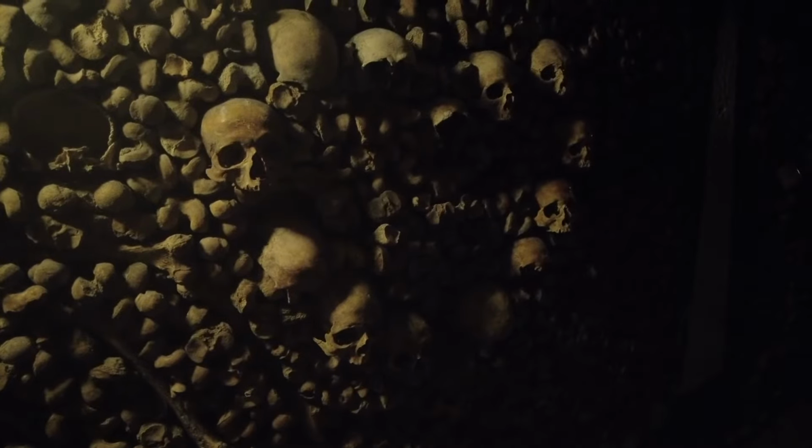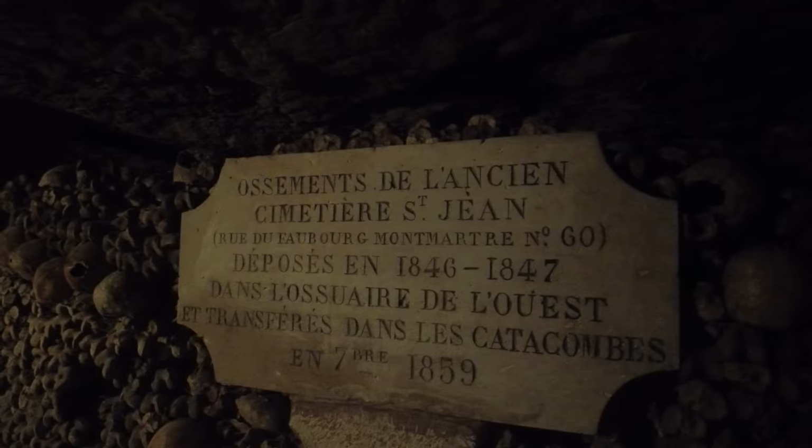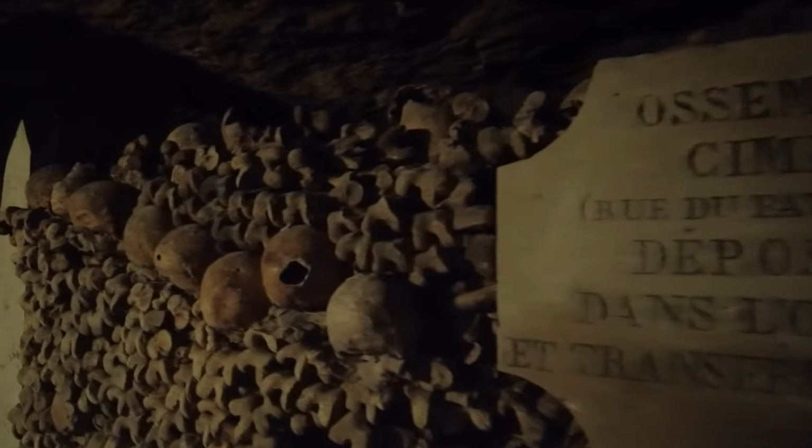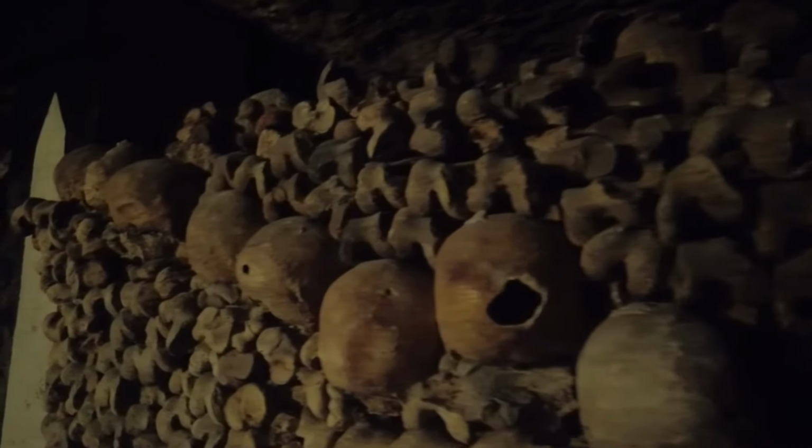De Thury was also very concerned with keeping some semblance of order amidst the chaos of the bones. Therefore, he created signage for each cemetery within the catacombs, and there are signs throughout the entire complex that let you know which cemetery the bones came from and which date they were moved.